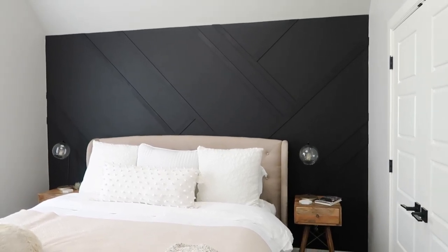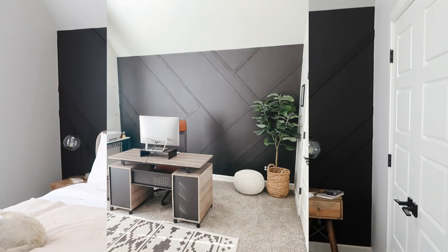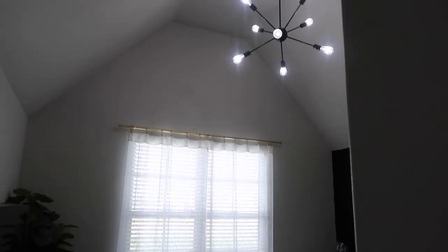And then we have this black accent wall, which I love. We originally put it up when this was Chase's office, and then we did a little switch, and this became the guest bedroom, which I feel like is the perfect guest bedroom because it's so grand and beautiful.